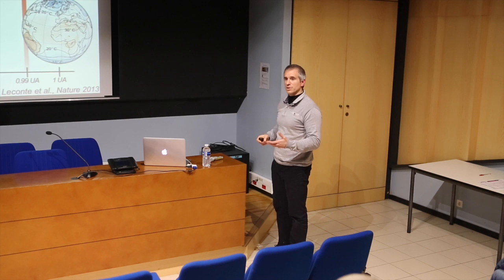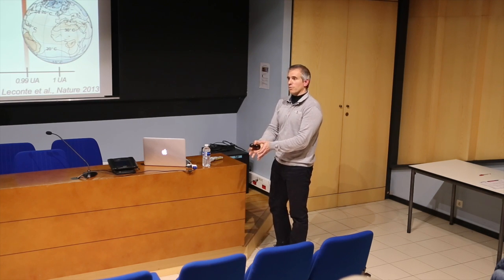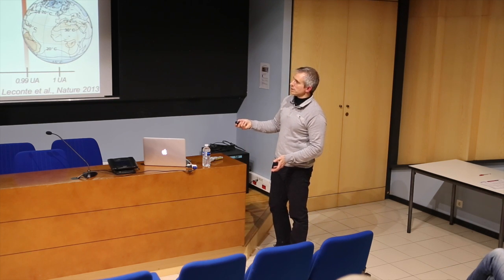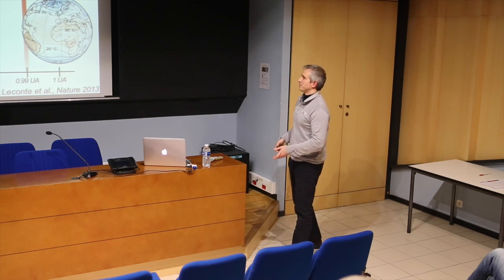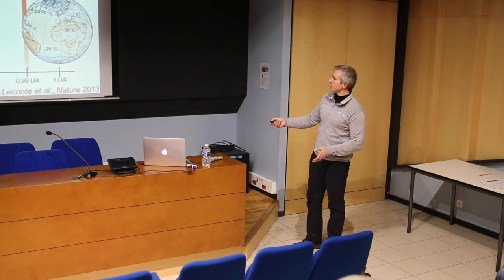So CO2 is a less efficient greenhouse gas. But if you have one ocean of water available, then you will vaporize it at about this distance, and then you will get a surface temperature as high as that. So it's a very, very sharp region, and we are fairly close to the edge.